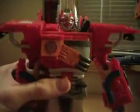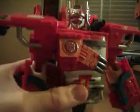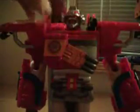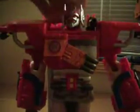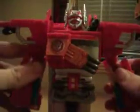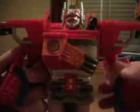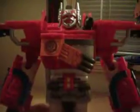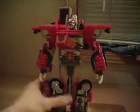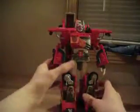Oh, boy. So let's take a look at the super head. Kind of looks like a firefighter helmet, if you ask me. Also, his antenna can rotate just like in his regular robot mode. But, you know, I prefer to keep them up because, well, personally, I like my Optimi to have helmets with antenna. So, yep.